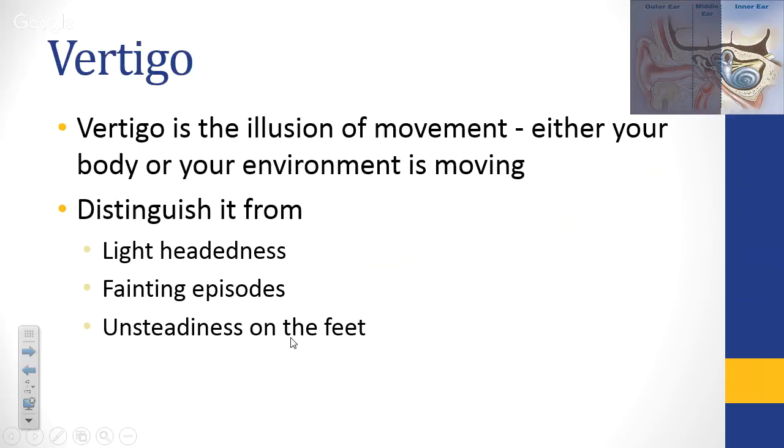So let's talk about vertigo. Vertigo is the illusion of movement, so either your body or your environment is moving, and you have to distinguish it from lightheadedness and fainting episodes or unsteadiness on the feet, because people will come in and say, I'm dizzy, but they might just mean that when they get up, they feel dizzy, as opposed to true vertigo where the room is spinning.